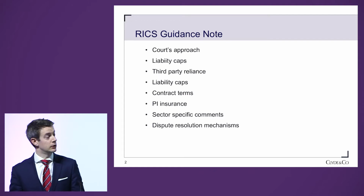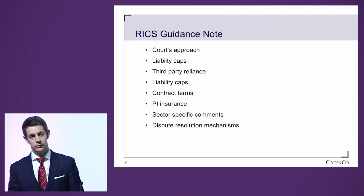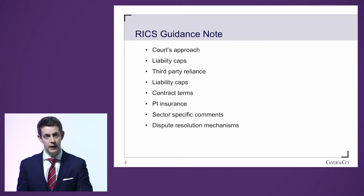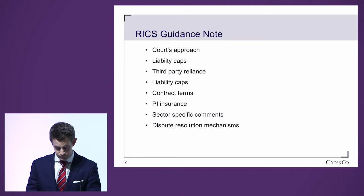But I know, and you will all know, that that's rarely possible in practice. So the question is then, how do you achieve those protections? The answer is to make sure that as much is done as possible to ensure that the person reading and relying on your report does so in the knowledge of the terms on which they're doing so. So all sorts of disclaimers and flags flying in the report and in any reliance letters are absolutely essential.